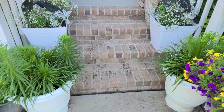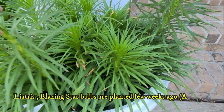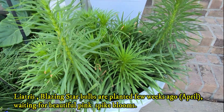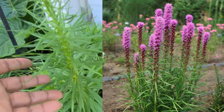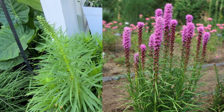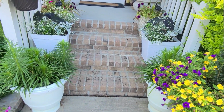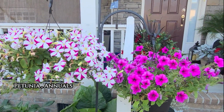And these two planters, I put the bulbs in the last week of April, so it's a blazing star. So these will be all pink probably in the next few weeks, so it's going to be beautiful when they bloom. And these are the annuals, petunia hanging baskets.